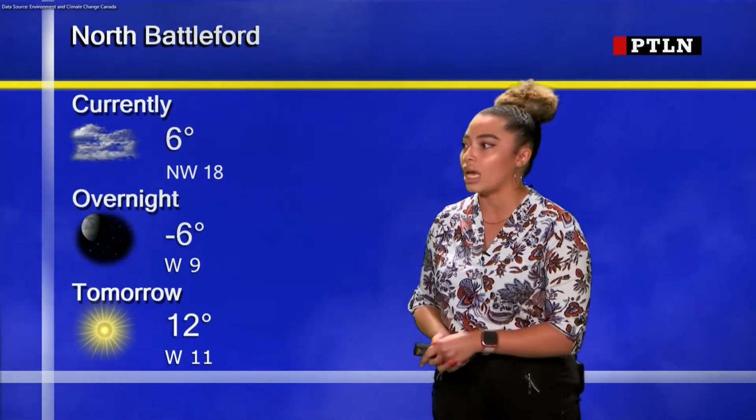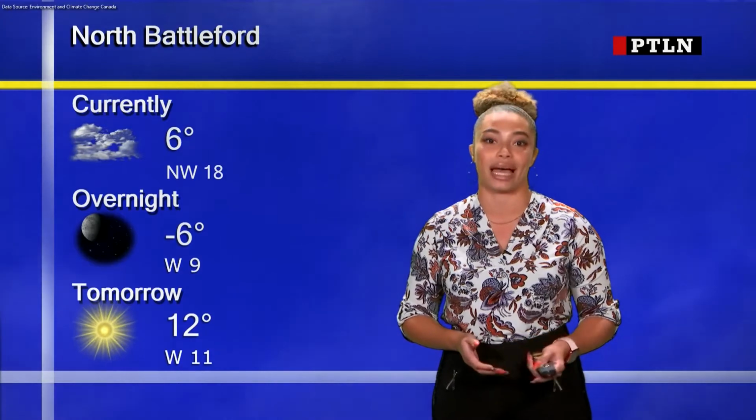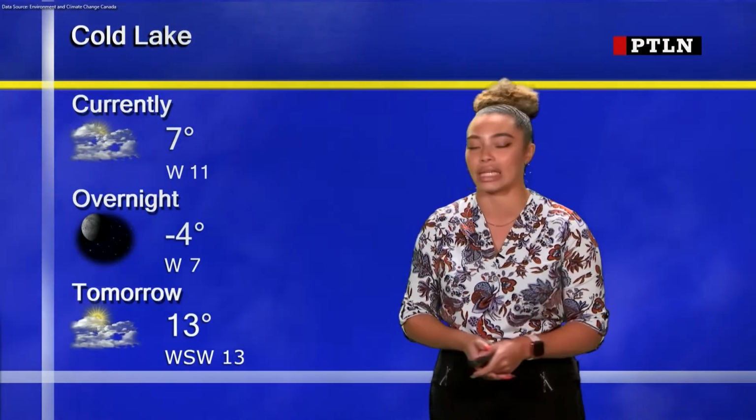And speaking of North Battleford, overnight they will be going down to a low of -6, so cooling down a couple degrees cooler than what they were seeing this week, but they will be seeing more clear skies, and tomorrow they will be warming it back up to a high of 12 and seeing a lot more sun. And switching over to Cold Lake, overnight they'll be going down to a low of -4 with a lot more clear skies as well, and tomorrow they will be warming up to that double-digit mark with a high of 13 with a mix of some sun and clouds. They are going to be seeing a warmer day than what they were seeing today.